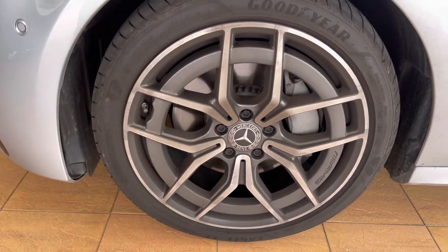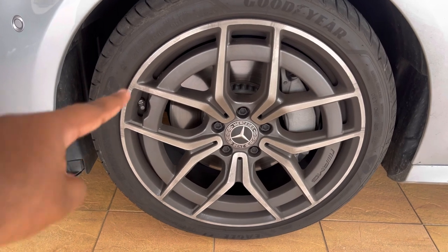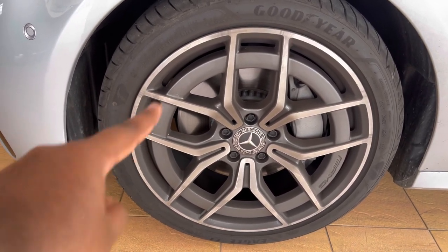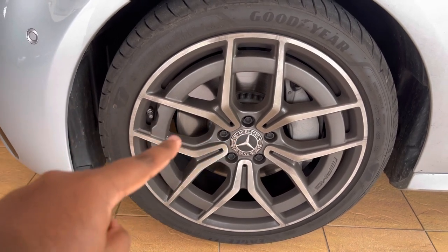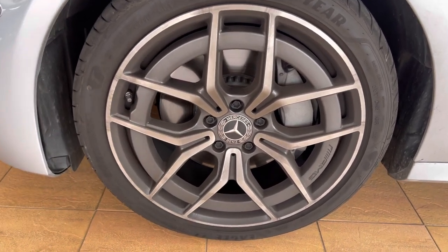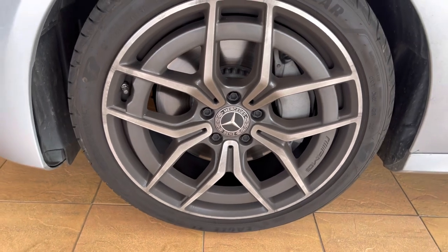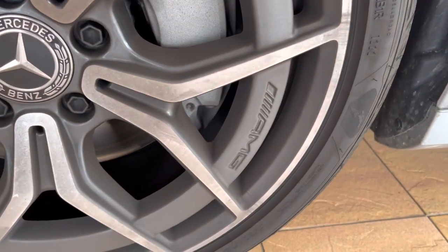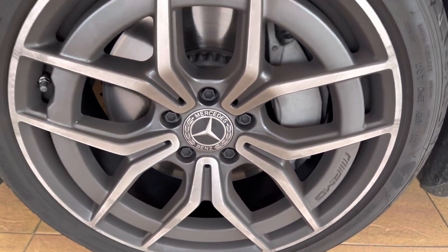Overall, I'm not a huge fan of the rim design. I personally don't like that inner circle in matte. If the inner circle were not there, if only the five spokes were there, it would look much nicer, trust me. But overall, they still look good nonetheless. You get the AMG line electric right there. It's quite a nice touch.